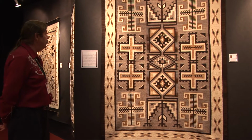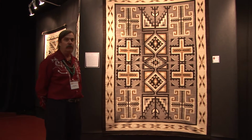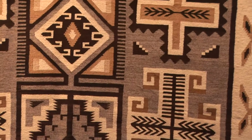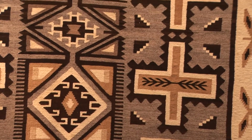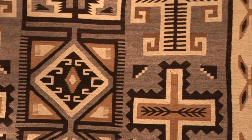And when I first got this rug, I took it to Elizabeth to see it, and she cried when she saw it. She hadn't seen it since the 40s. And when I interviewed her, I asked her which was her favorite rug she ever made in her life, and she said this one, because it was the one that came back to visit her.